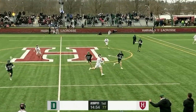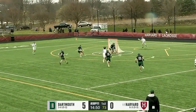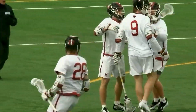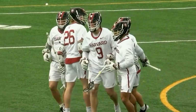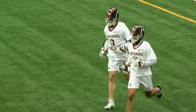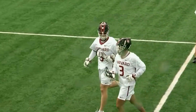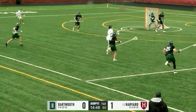And it is Harvard who comes away with a face-off win there. Andrew O'Berry picking up the ground ball, got it right back, goes to goal and scores. Quick strike offense. Harvard scores 12 seconds in. That was fantastic. That was Coach Hutchinson like he's on the field. Teddy Malone knew exactly what he was doing. That pair has run this all week, I imagine, in practice, and that is just great execution.